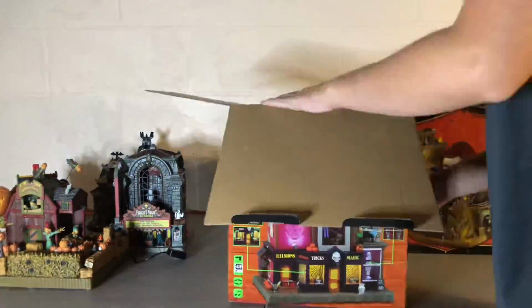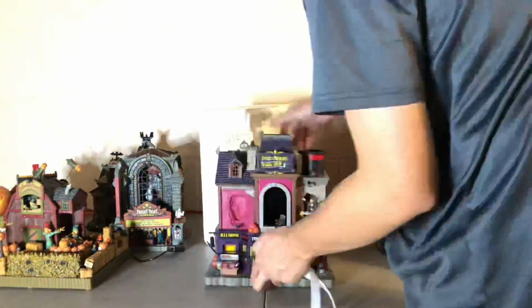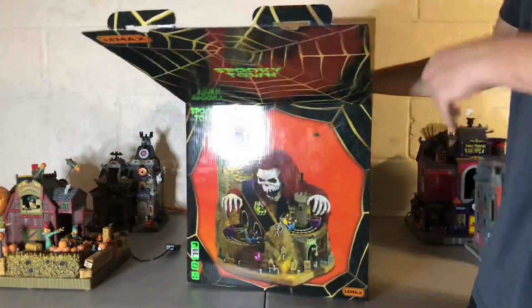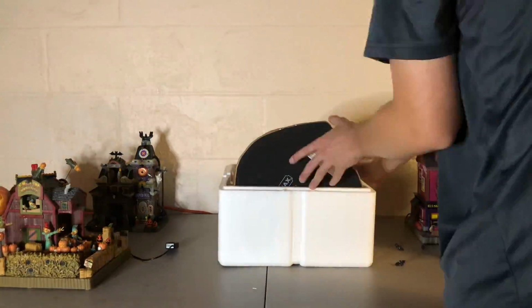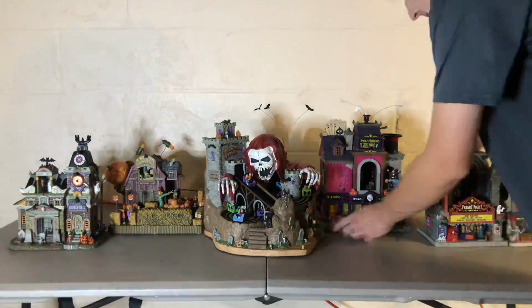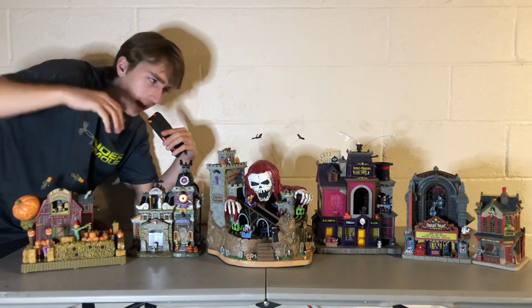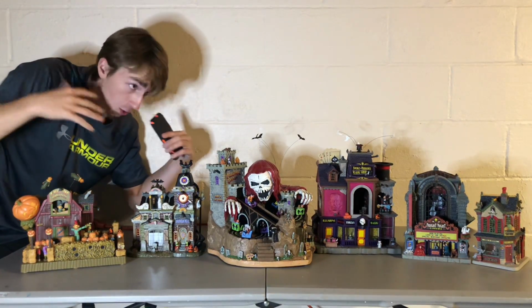Then we have the Smoke and Mirrors Magic Shop, yet another animated piece and a Michaels exclusive as well. And finally, we have the big boy, the Phantom Castle roller coaster, once again animated. Now we got all of them out, let's organize them and set them up nicely. Alright, now that we got them all set up, let's plug them in and I'll show you them all in great detail.